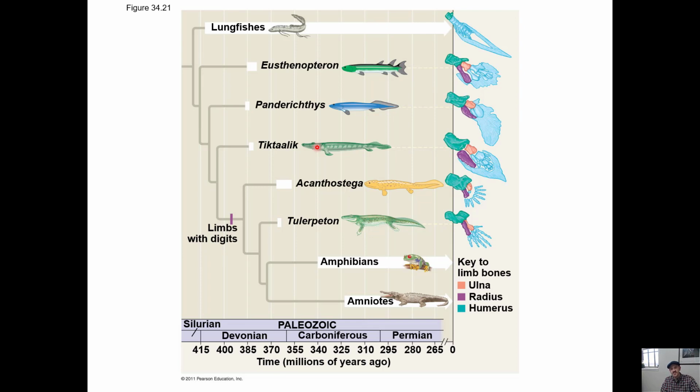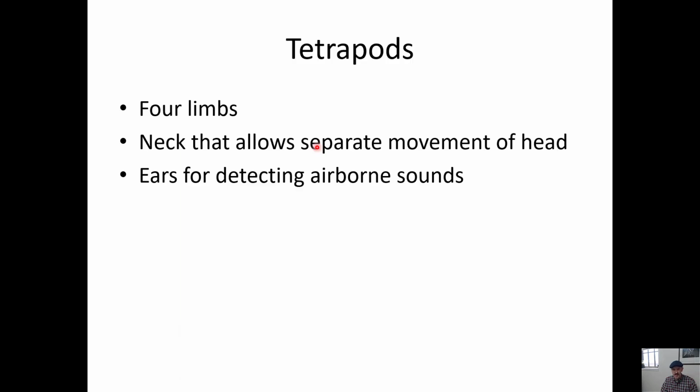That's the power of theory, scientific theory. It lets you make predictions and then go try to find evidence for that prediction, and it really worked out well.